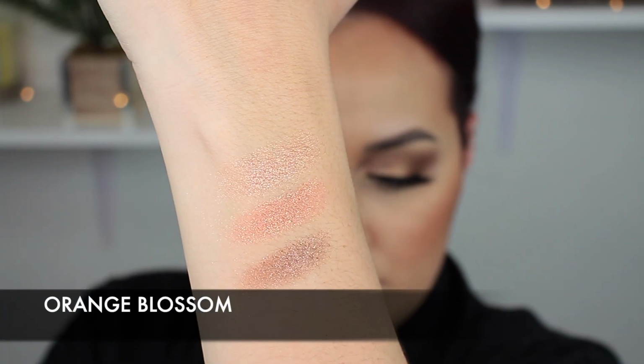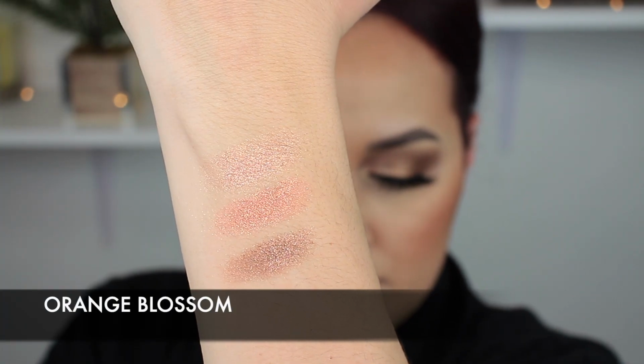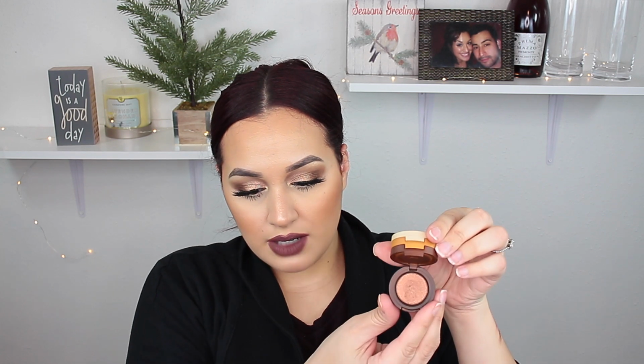These are really, really pretty. The way that they swatch is exactly how they translate on the eye, except they look even better on the eye because of how sparkly they are. They really are truly so pretty and just magnificent. They're really, really nice. This next one right here is 03 Toasted Caramel. It has this shade right here.